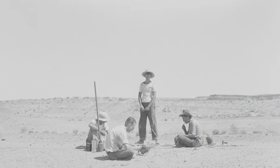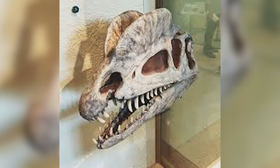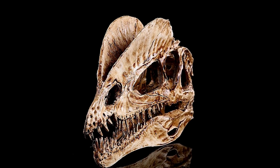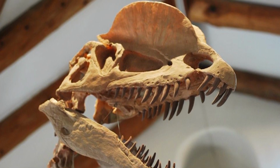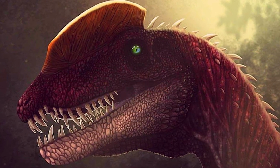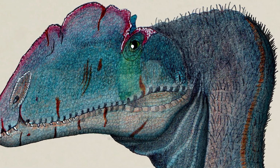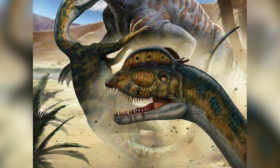The turning point came in the 1960s, with the discovery of a 4th, even better preserved specimen in the same region. This individual boasted a nearly intact skull, revealing a feature overlooked in earlier finds: a pair of delicate, bony crests extending from the snout to behind the eye sockets. These crests, positioned slightly off the midline, confirmed that the dinosaur sported 2 distinct structures, setting it apart from Megalosaurus. In 1970, the species was renamed Dilophosaurus, meaning two-crested lizard, and placed in its own family, the Dilophosauridae, alongside its close relative, Dracovenator. This discovery not only corrected its identity, but also highlighted its unique adaptations, cementing its status as a remarkable predator.